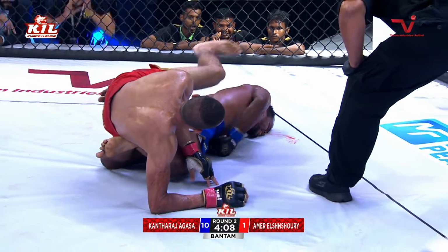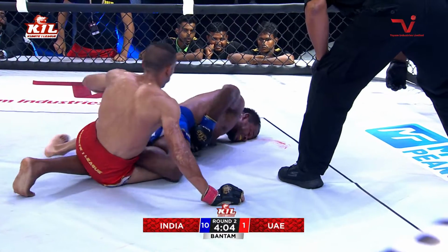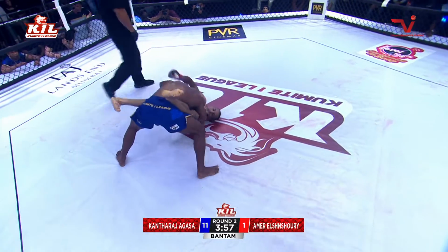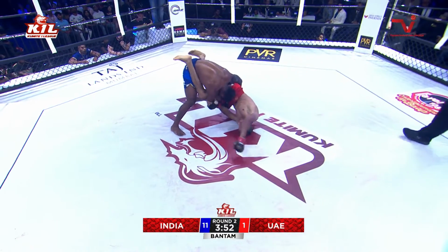Falling back for the straight ankle lock. Oh, here we go. Here we go. Oh, he's going to twist forward. He's going to try to end it. He's bellying down. Amer says no, for now. And right back. Look at that transition. Good defense by Amer. That was locked in tight. But Agasa jumps right back into guard, and he's going to go right back to business.